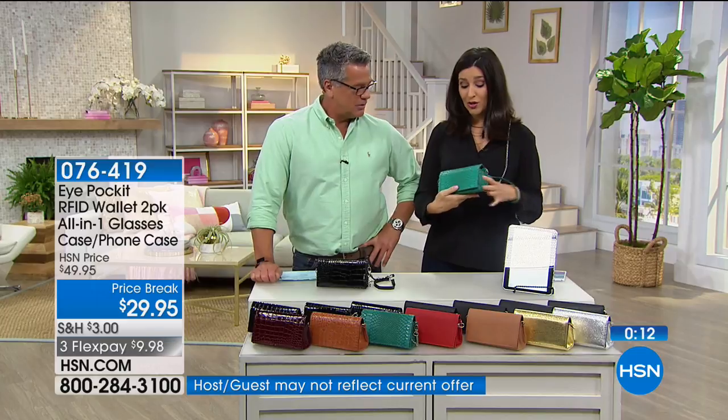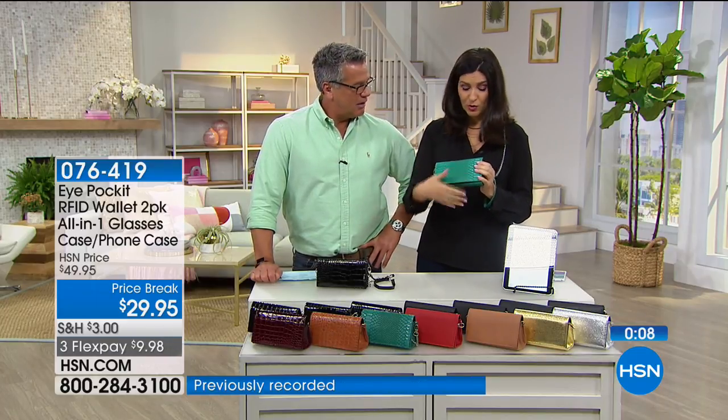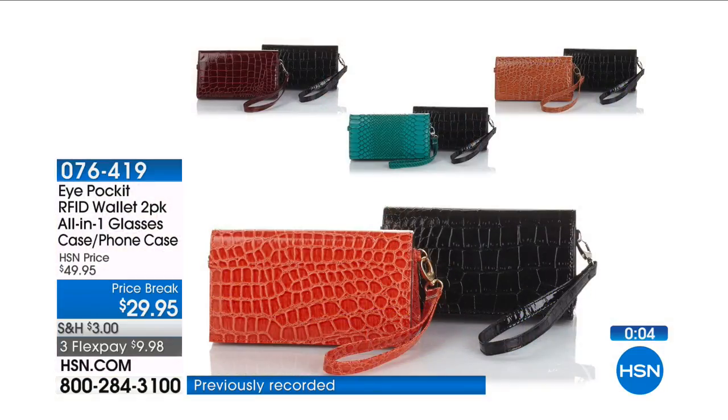And when you're on the road, I want you to know that this is actually my personal one. This has been around the world with me, so look at the condition it's still in. It's great. Looks gorgeous. It actually gets a little patina of wear. That looks great on it. Gives it that real leather look.